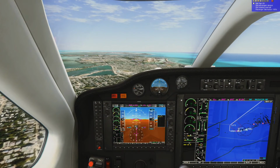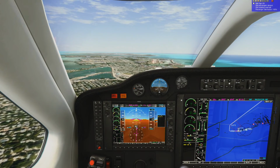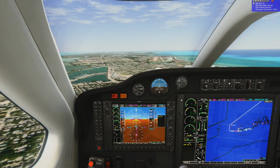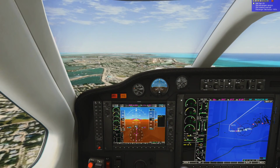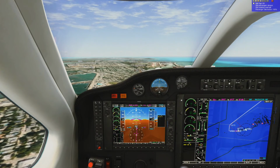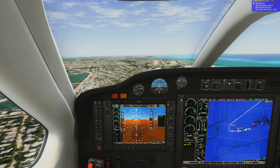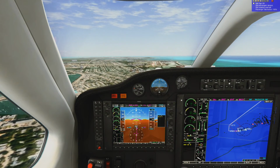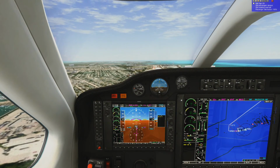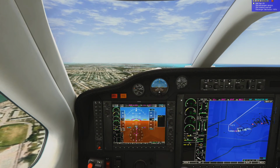Alright, everything looks good. I can't tell if that's saying high. It almost looks like there's a red light behind it. Speed's getting a little low. Actually, it's right there. It's right where I wanted actually. I feel like we're too low. I'm gonna give it some power.